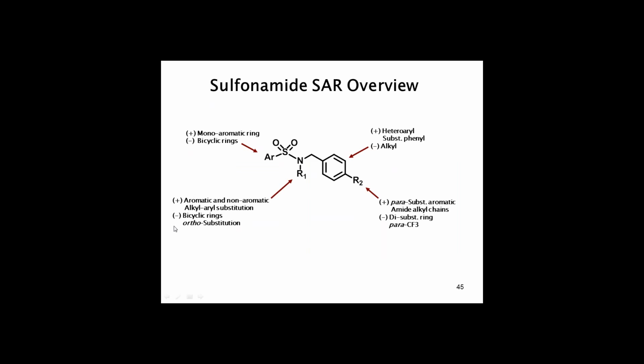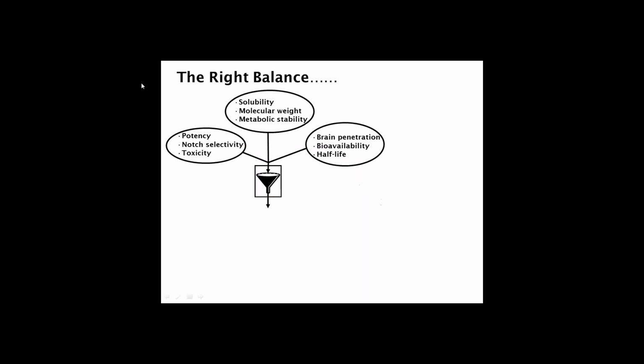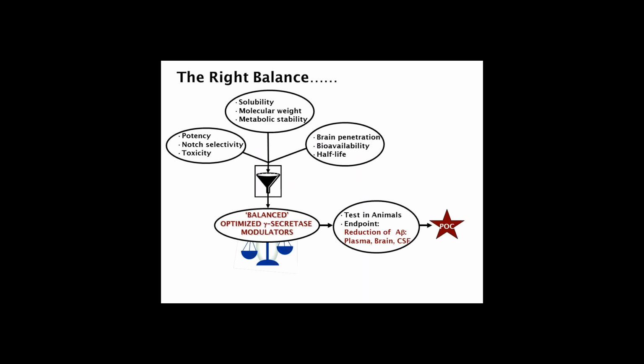This is just an overview. All chemists will show you the things that are good. Mono aromatic ring on this side. Bicyclic rings were no good, the positives and the negatives. And so out of the 1,400 or so compounds we made, this is what we get. So obviously the right balance of properties is important. It's not always the most potent compound. It's not always the most selective compound. It has to be just right to give you, whatever type of compound you're going forward with, ultimately the proof of concept, POC, in animals.